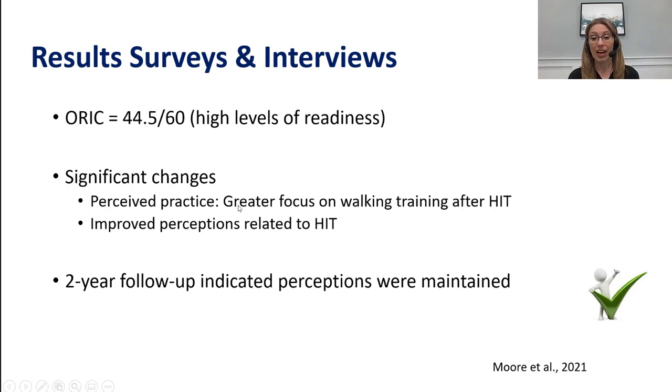The clinicians reported after implementing high-intensity gait training that they had a greater focus on walking training after implementation. And in addition to this, they indicated that they felt that high-intensity gait training improved the quality of their treatment. And even with high-intensity gait training only focusing on walking training, they felt that they were able to adequately address transfers and balance as well. And then our 2-year follow-up indicated that the perceptions were maintained. For more information about these survey results, please see our publication in 2021.